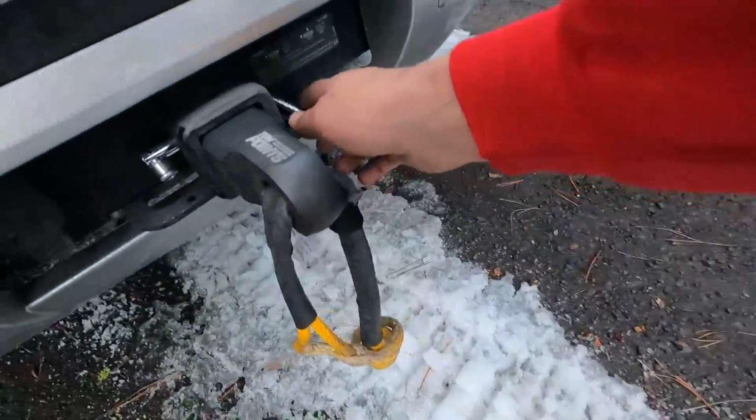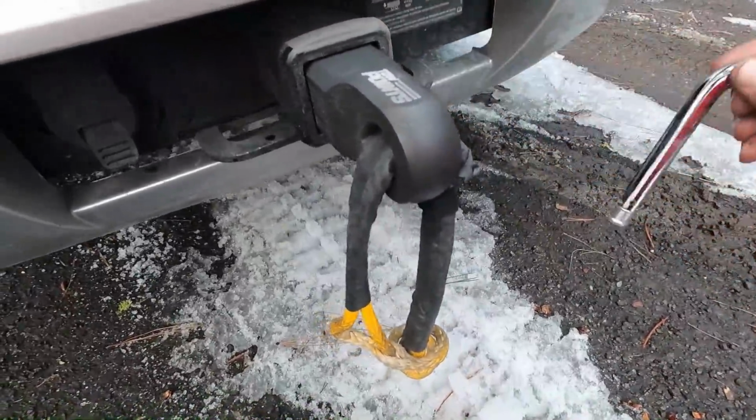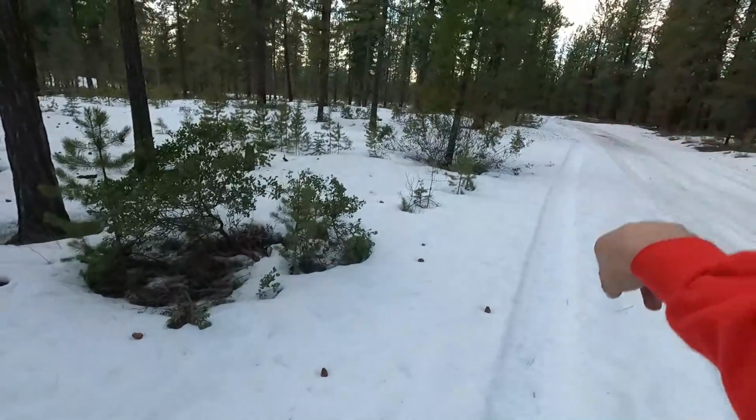I always forget these. I love these things. I really want to coil all that back up, but I'll do that after I make sure they get to the bottom.